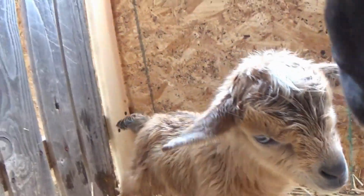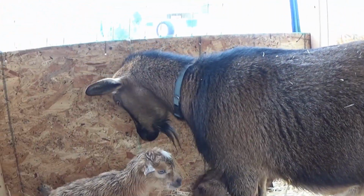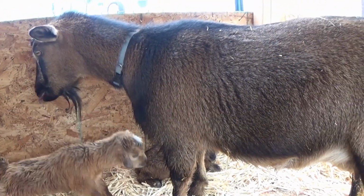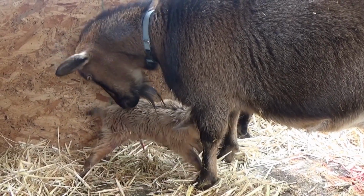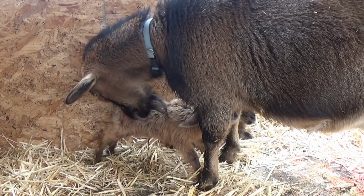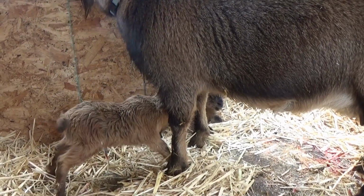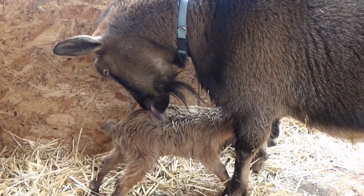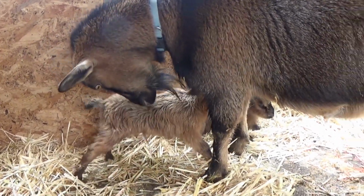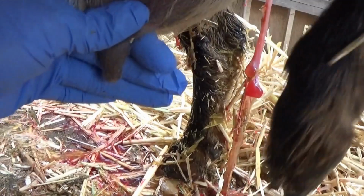Look how strong you are. Don't lick the camera, girl. Oh, she's up. Good job, mama. So amazing. 5 to 10 minutes, those babies are on their feet and want fed. Huh, Schillie? I always make sure there's no clogs in their teeth, so. There we go. You're good.